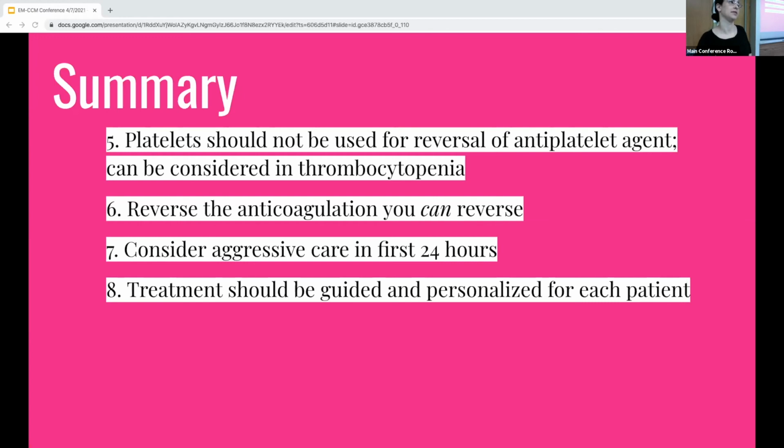Yeah. Did you see anything on aggressive airway management for these patients? I feel like that's always a question we have to deal with. I didn't research it. The question was about airway management for spontaneous hemorrhage. I didn't take a deep dive into it.